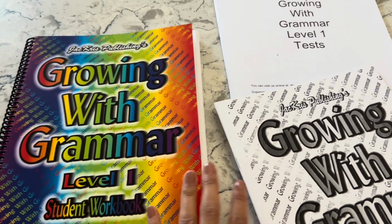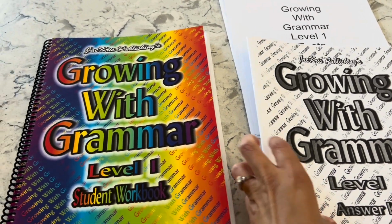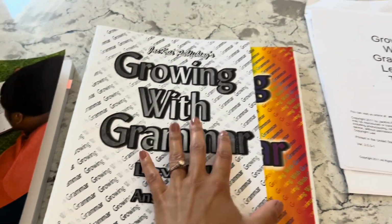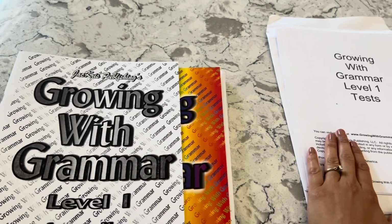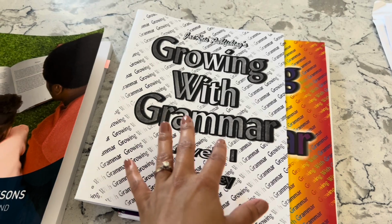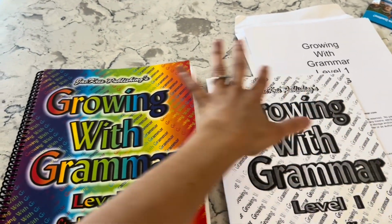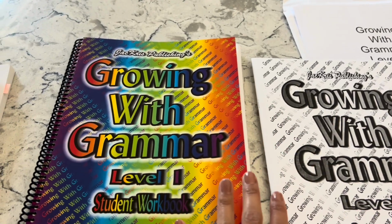All of these three together will come out to $22.99 as of today. You can also just buy these two things without the test, because I know a lot of people don't like tests, for $20.99. So you'll save $2 without the tests. But again, with all of these three, it's $22.99.